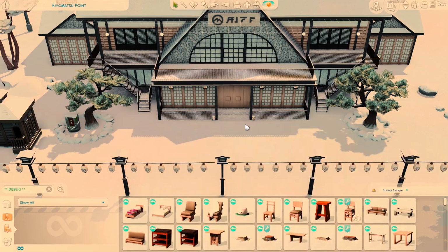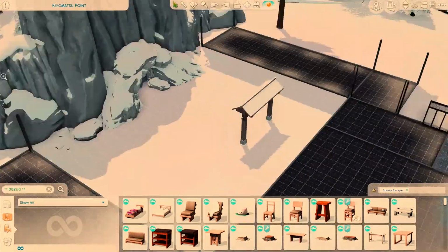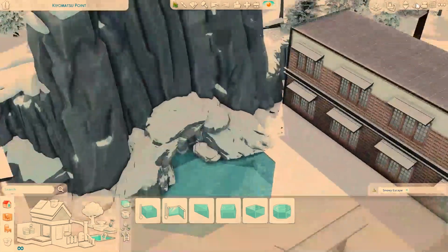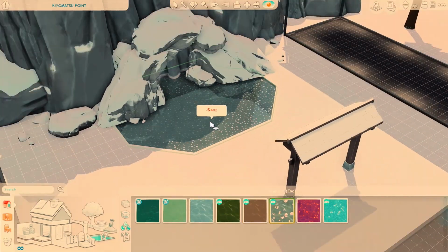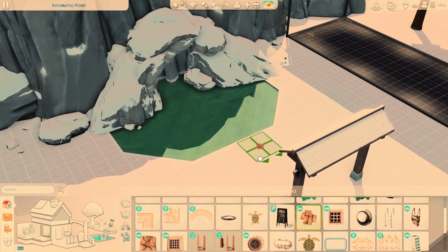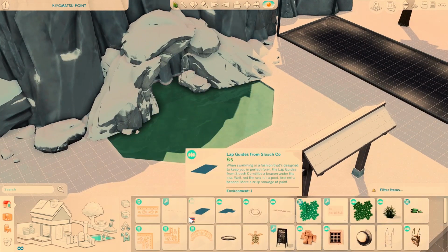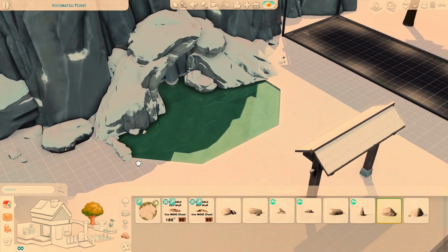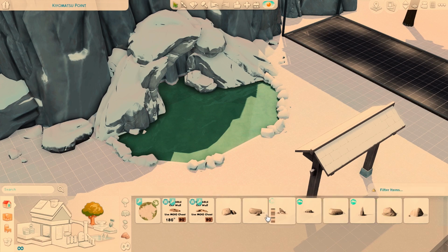I just think it's so beautiful. Definitely one of my better entrances. But now I'm gonna go back and set up the hot spring. So putting in that watercolor, and then I'm just gonna put rocks around these edges, just to make it seem, again, more naturally part of this landscape.